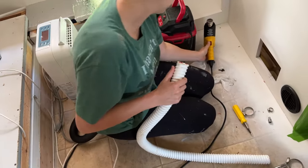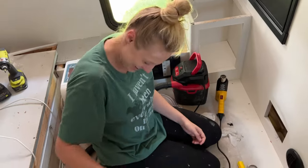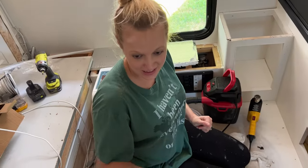Oh no, it's turned on. Just blowing hot air at the AC, which is then pulling it down. Alright, let's get this through.